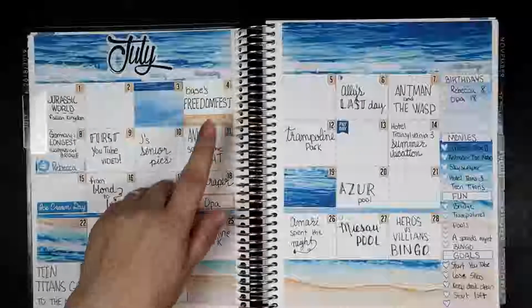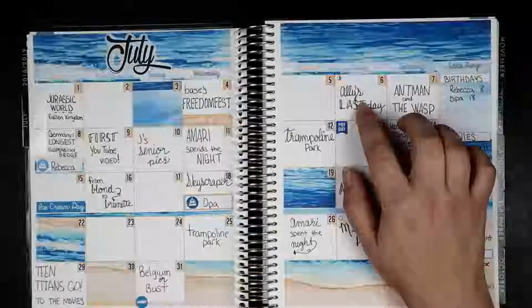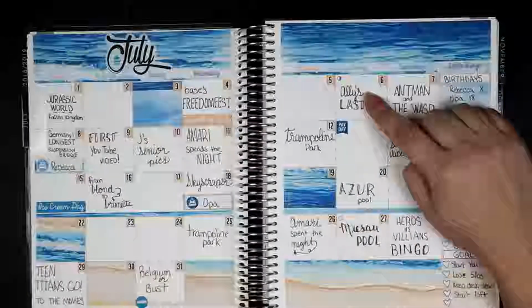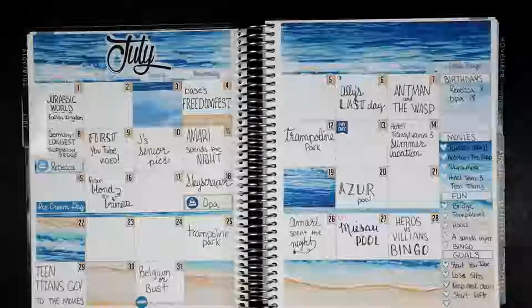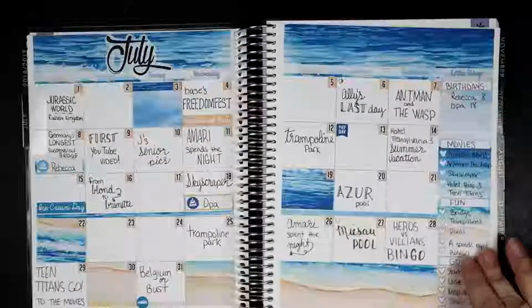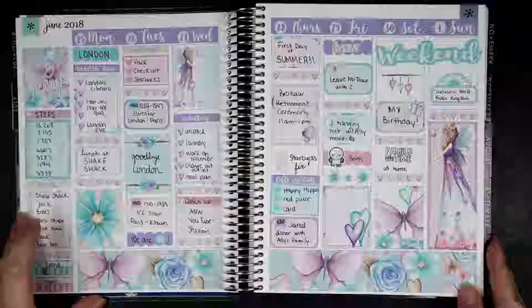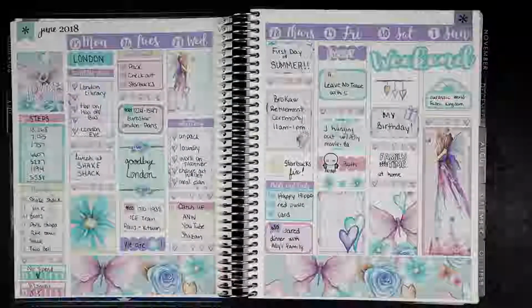We had Freedom Fest. Jared's girlfriend left on the 6th to move to Alaska. They are still together. Jared's senior pictures were this day. We went to pool. One of Chris's friends spent the night, and we went to Belgium. What are the main things? This was the first week. It was by Planner Pixico, and it is her Enchanted.